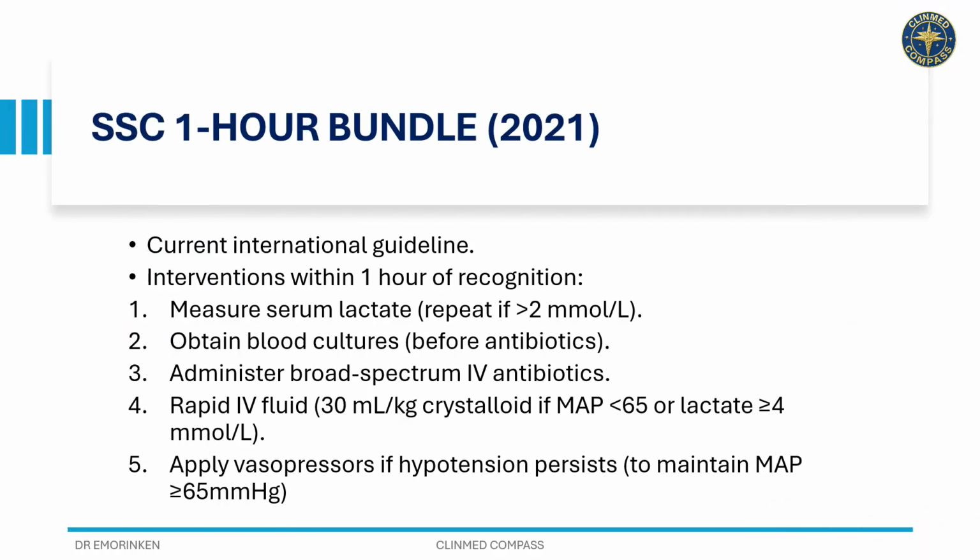The Surviving Sepsis Campaign 1-hour bundle is the current international guideline, unlike the Sepsis 6, which is used more in the United Kingdom. This 1-hour bundle mandates that all interventions begin within 1 hour of recognition of sepsis. Number 1, measure serum lactate. Repeat it if it's greater than 2 millimoles per liter. An elevated serum lactate will lead to an increase in mortality.